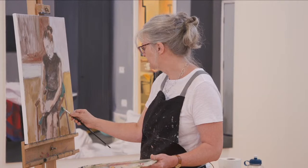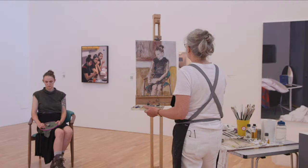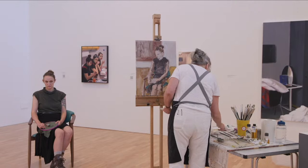Just fatten that bit up there a bit. Now I'll step back and have a look. Yes, okay, I need to get the hoop in, which is a colour I haven't mixed, so I'm going to mix a green for that.